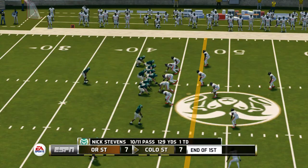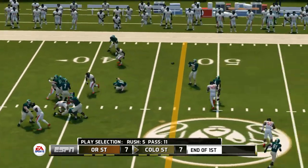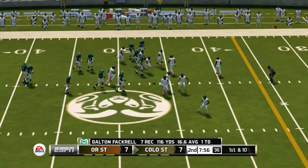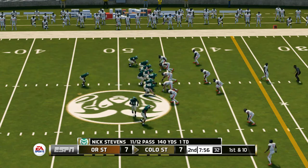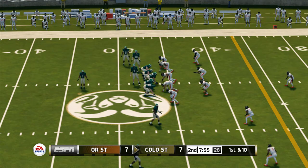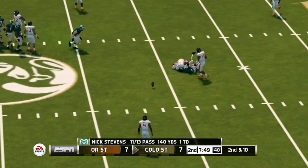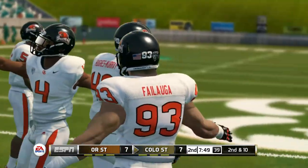Third down. Here we go. Finds his man, first down, and he's taken down at about the 47-yard line. Complete. He was looking for the tight end. Number 30, the intended receiver on the play.